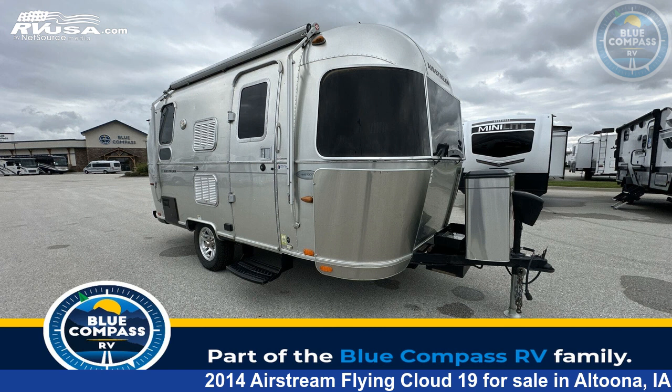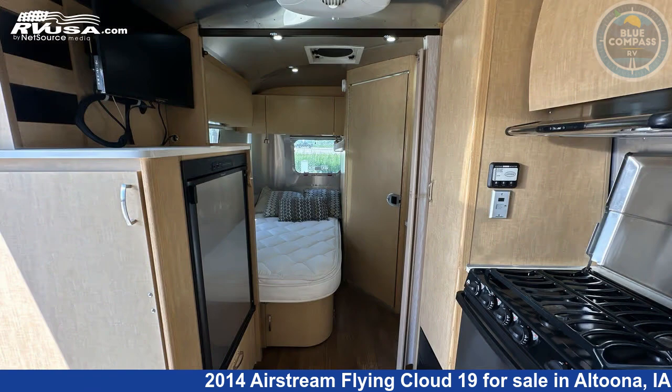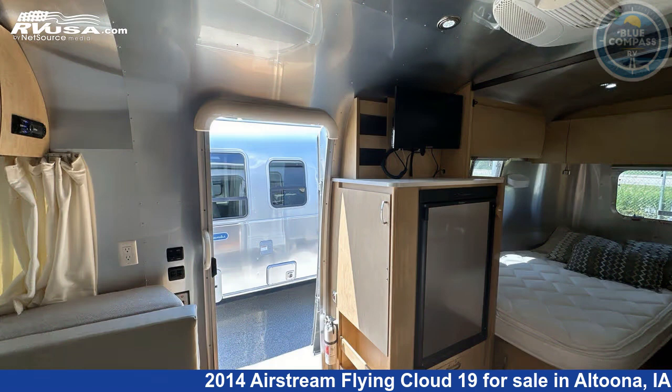This 2014 Airstream Flying Cloud 19 is a travel trailer RV. It is located in Altoona, Iowa, 50009 and is offered for sale by Blue Compass RV Des Moines.